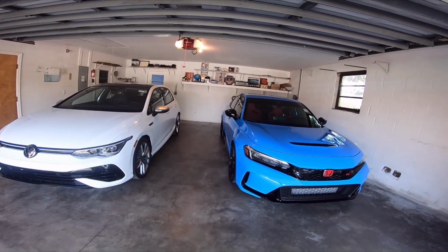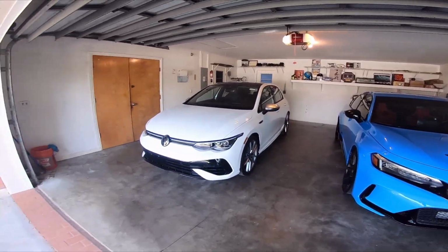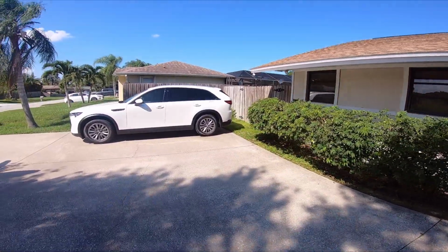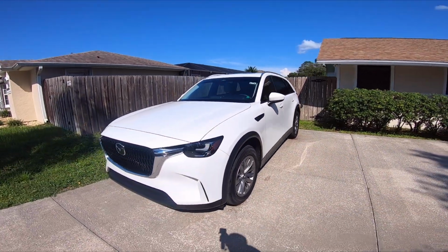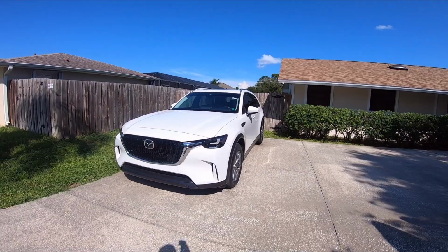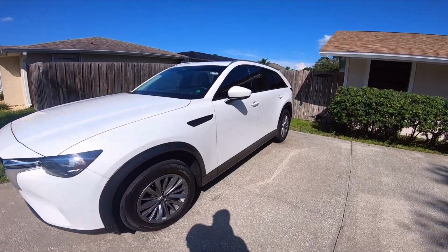So that led me to think, what about our Mazda CX-90? Let's enter the CX-90 now. And I love our trim level. We have the Preferred trim level, and it's the inline 6, 280 horsepower. Feels like it's more than that, but it's beautiful, it's fast.